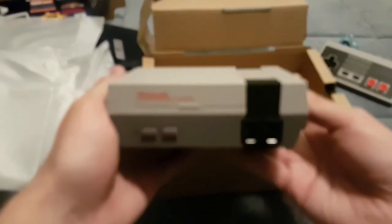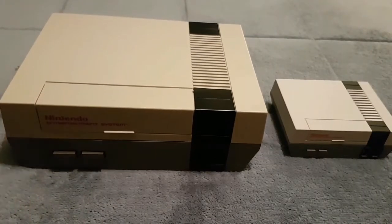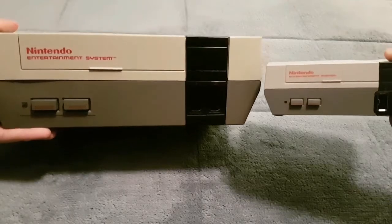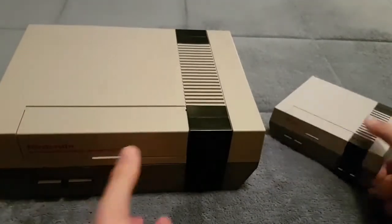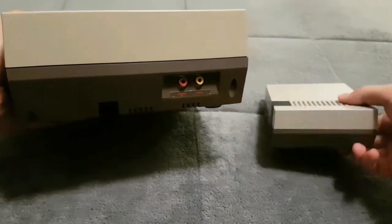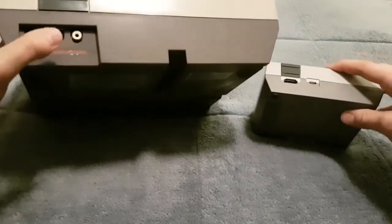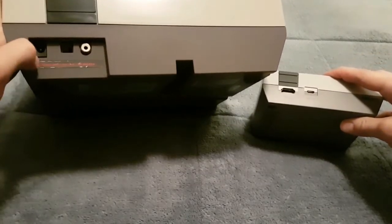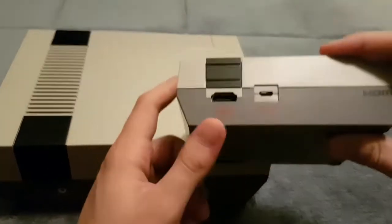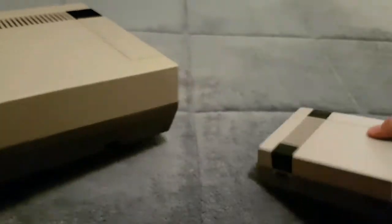Now let's go to the comparison, shall we? As you can see, this is the mini console, and here it is, the original NES. As you can see, this is so much bigger than this, obviously. This is how they look in the front, at the top, the sides. As you can see, the ports for the AV cables, and in through here it doesn't. The ports, I mean, for the power cord, and if you want to put it on the channel 3 or 4, the RF switch, and here is the HDMI, USB, and here it says HDMI, and this doesn't, obviously. And here's the other side.